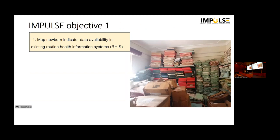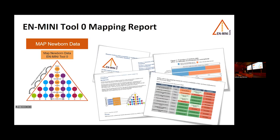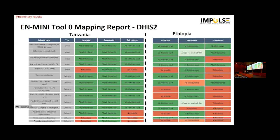The first objective of Impulse is to map newborn indicator data availability in existing systems. And this is the automated report I showed you earlier. I'm just going to show you examples from our country. Comparing Tanzania and Ethiopia on that mapping report for the electronics, DHIS2 is the system both countries are using. Here are the indicators, and then the numerator, denominator, and full indicator, whether it's available or not. You can see in both countries, interestingly, preterm birth isn't there. And among the other indicators, there's quite a bit of variability.